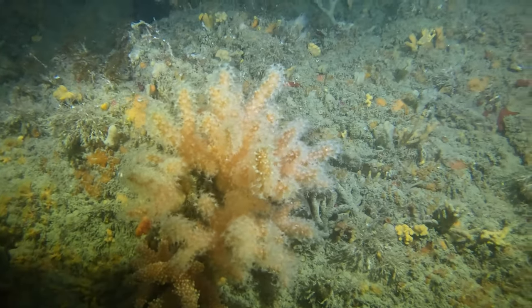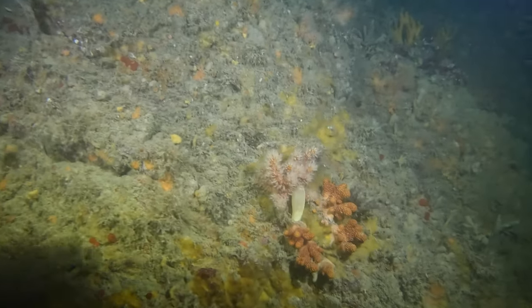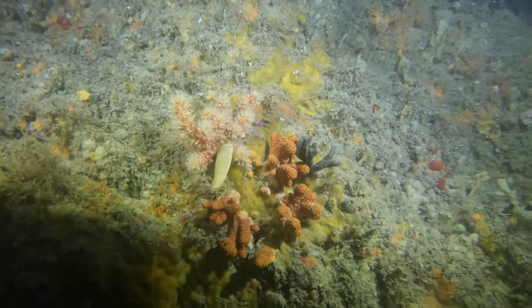Don't know why, but I've always wanted to feel what they were like, see how soft they are. So they had little feeders coming out and going back in. It is pretty soft.